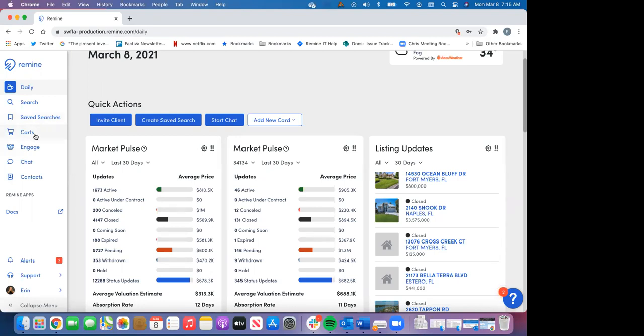Carts will refer to properties that I've identified that I am interested in, whether that's off-market properties that I'm interested in following up with the folks there, maybe a mailer campaign. I might add those properties to a cart to save, or I might create a cart for my clients. But again, the carts refer to properties that you are trying to keep track of.